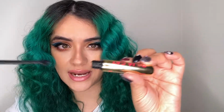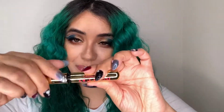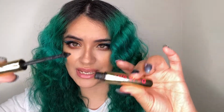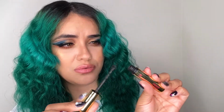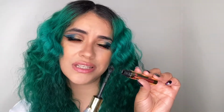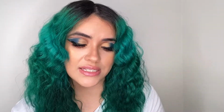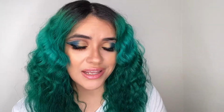When you take it out, I'm gonna put it back in and reopen it so you can see it. When you open it, it's a very messy mascara. You have too much extra product that comes out, so you need to clean your brush on the edges of the tube to remove all that extra product off the mascara. I just don't think the wand works for this tube itself. The formula is okay. It gave me length, but not volume.